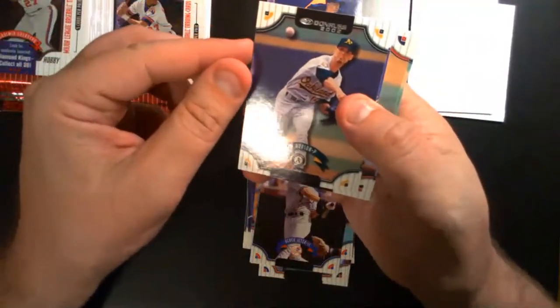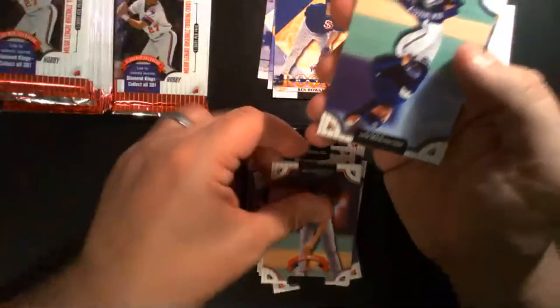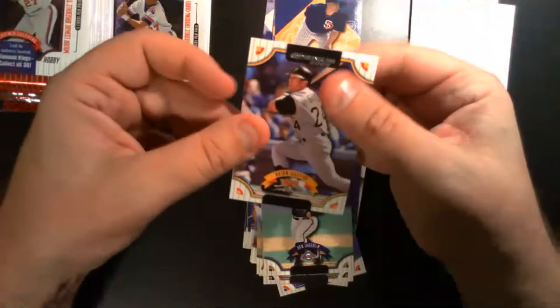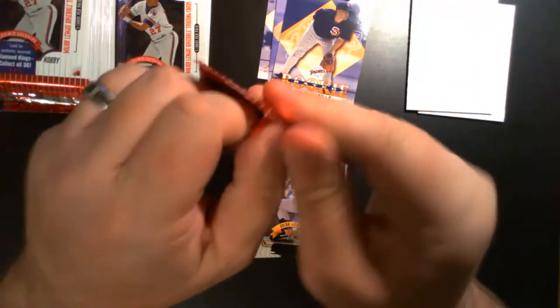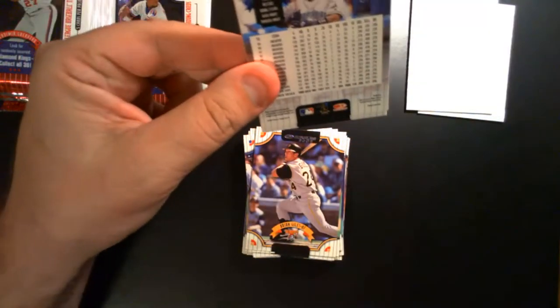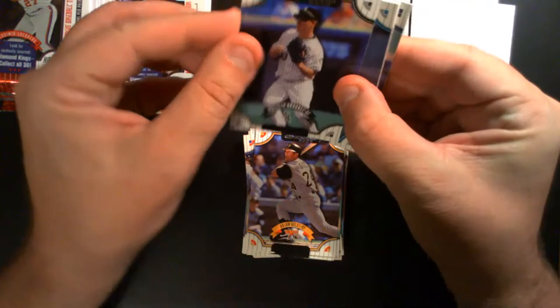Tim Hudson for the A's. Sean Green, Dodgers. Bud Smith, Cardinals. Ben Sheets for the Brewers. And Brian Giles for the Pirates. Magglio Ordonez for the White Sox.